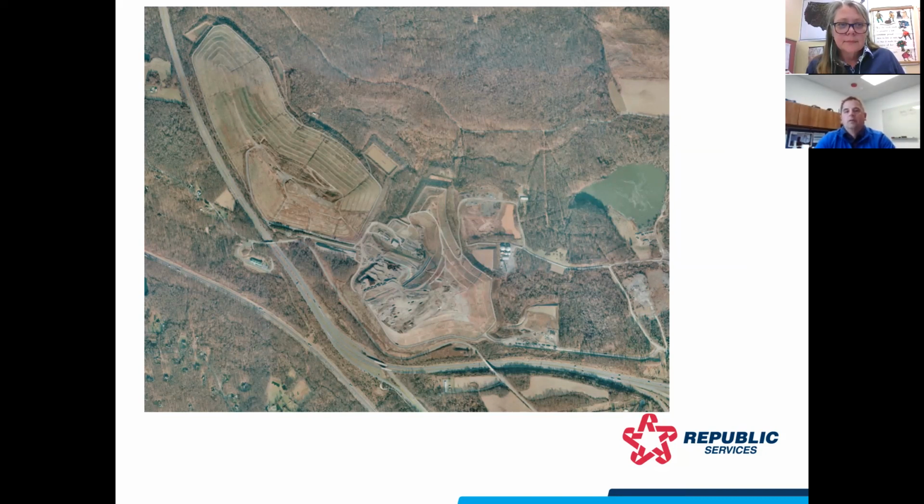That was the original part of it. And then the expansion is what you see there, kind of the center of the picture. That's cells 15 through 26. So in that general area, we've been filling there since, I don't really remember, probably 2009, 10. I think that might be right. It's been a while since we opened up that side.